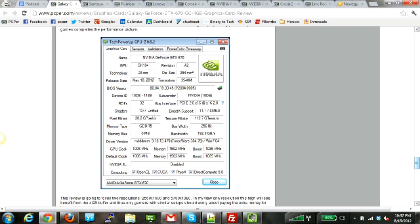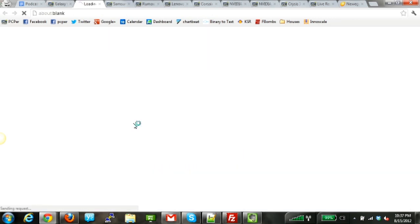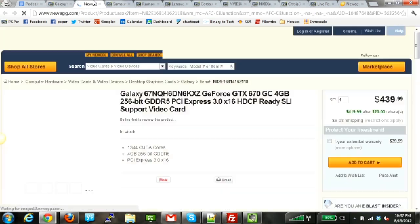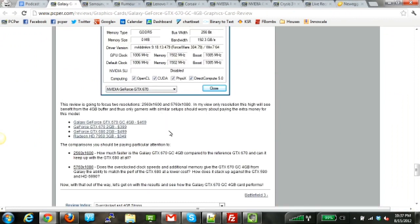Memory still runs at 6 gigahertz and a boost clock of 1085. What you'll see here is the price of the 670 was $469. I think there was a coupon with it. No? Oh, well, okay. That's pretty good. It's actually down to $439, and you can get it for $419.99 with a $20 rebate. So you can get this 4 gigabyte overclocked GTX 670 for $419. That's actually a pretty good price.